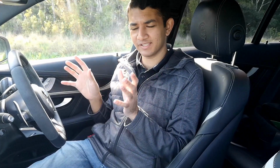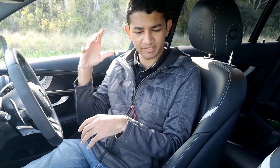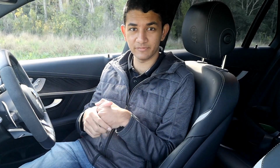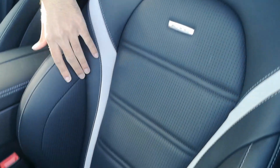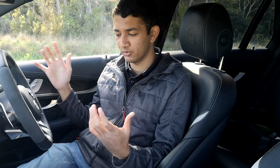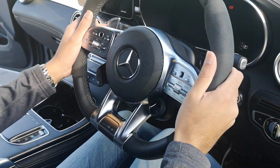But the first thing that you recognize with this interior is just how much leather there is. I mean, the seats are covered in leather, and you do get a bit of white Alcantara going through as well. The dashboard is covered in leather. And everywhere else that you don't find leather, you'll find soft plastics. You know I love those. What's cool with the AMG version is the fact that you get these AMG seats. You get the AMG logo embossed onto the headrest. That looks excellent. You get the AMG steering wheel.